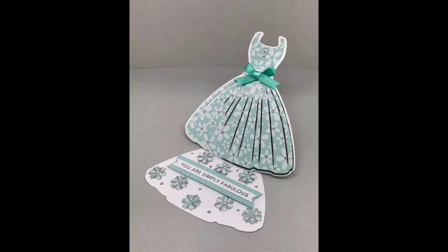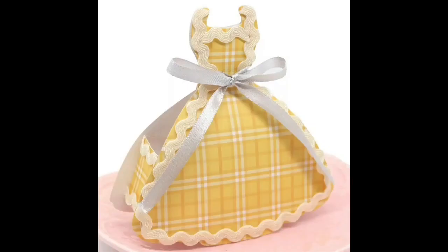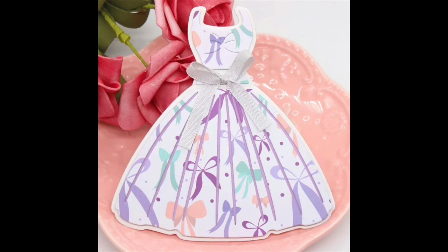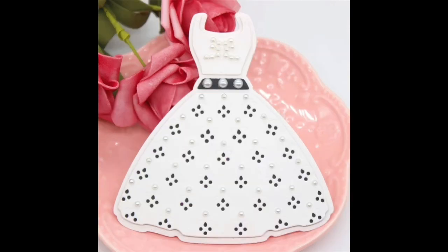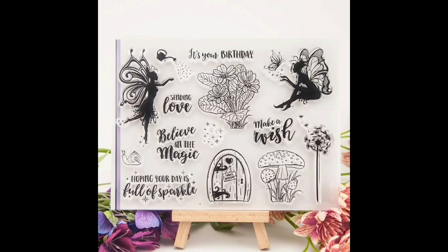And then we have this dress die that you can make cards with, or you can make little treat boxes, as you will see in this next picture that's coming up. Look at these lovely treat boxes that you can make, or you can just make tags and dress them up. Really lovely. Those are the dies that you get.